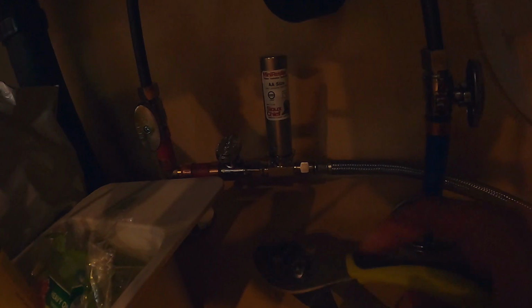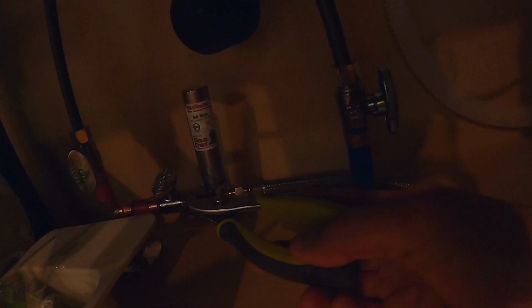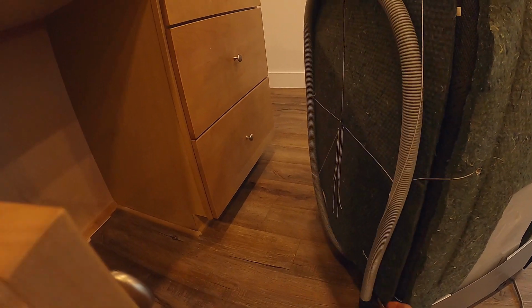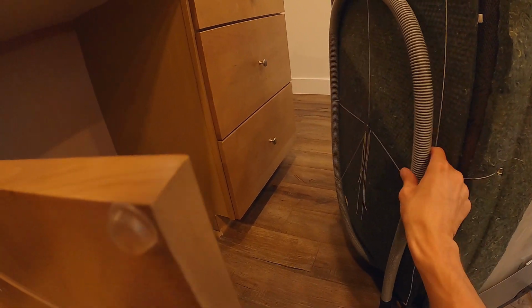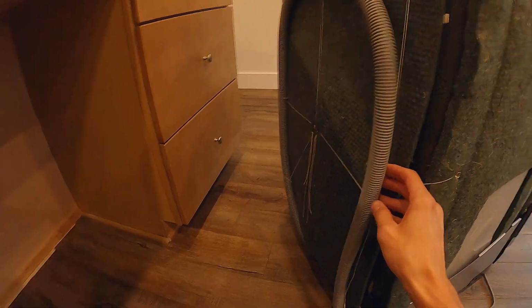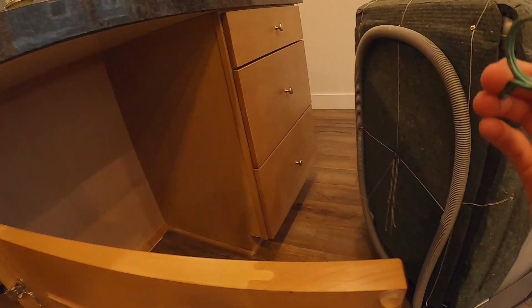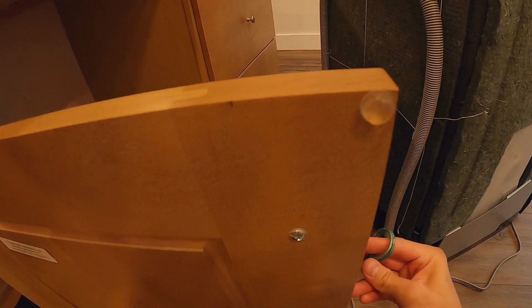You gotta rehook up your water line, and after that, obviously connect it to the dishwasher. And you gotta turn this back on so it can flow. And then this is the drain, whatever it's called, I guess drain. And then I have this bad boy to connect or tighten it down.